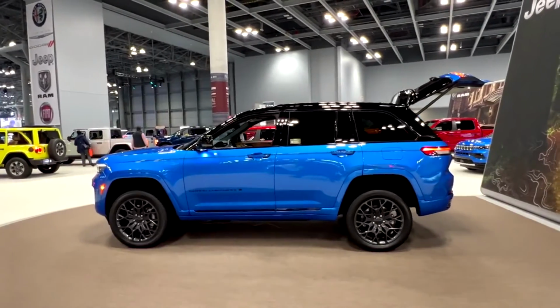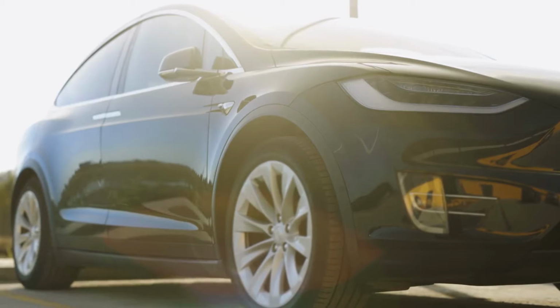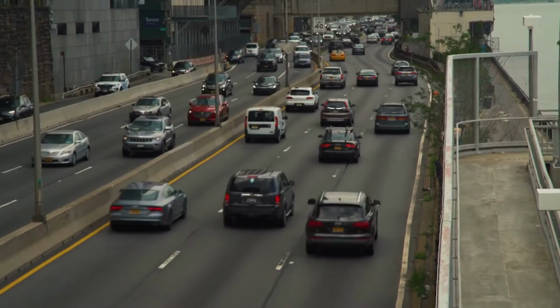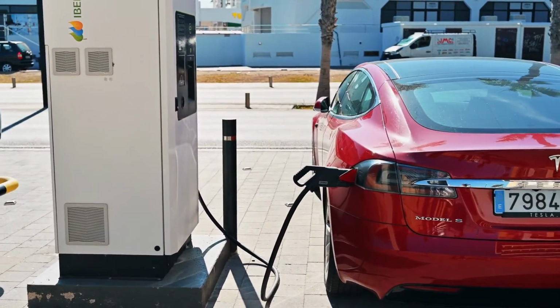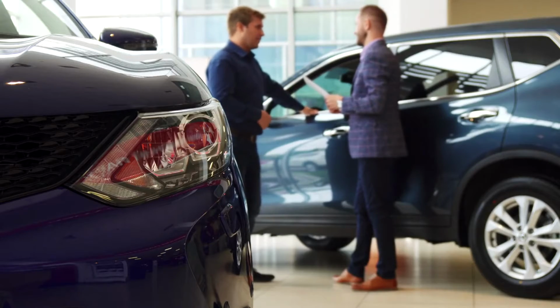Insurance and resale value. Other financial factors. Beyond the direct costs of buying, fueling, and maintaining a car, there are two other big financial pieces: insurance and resale value. These often get overlooked but can significantly impact how much your vehicle truly costs you over time. Let's see how EVs and gas cars compare in these areas.